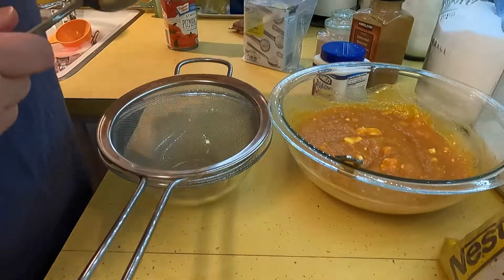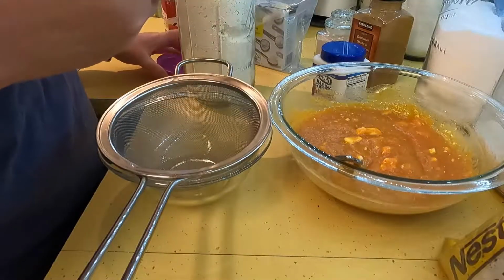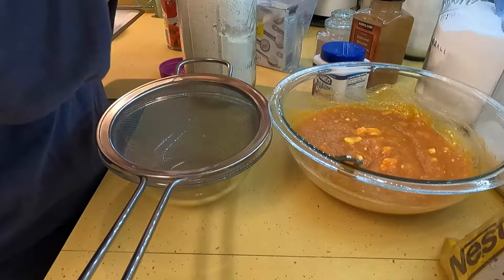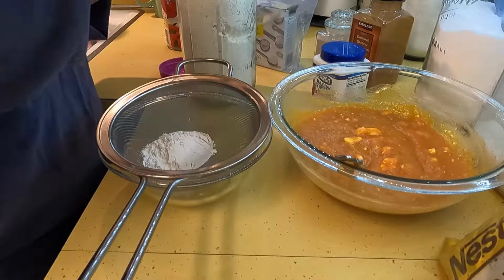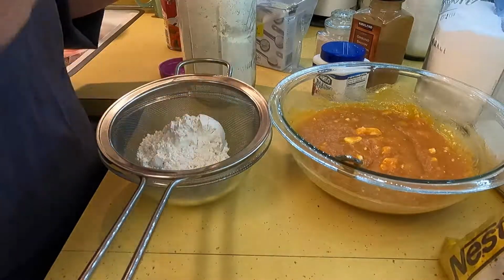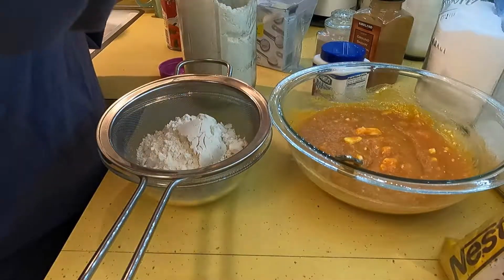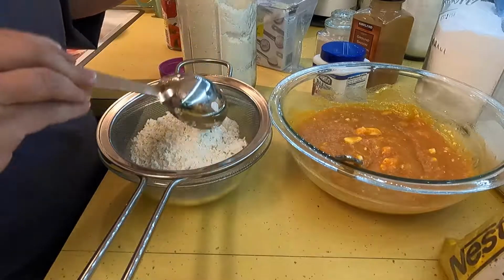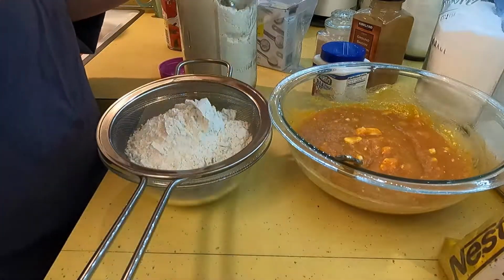All right. So, flour. We need 2 cups. Again, this is 1/4 cup, so I need 4 of those. And I'm going to level it off. Nope, I need 8 of those. 2, 3, 4, 5, 6, 7.